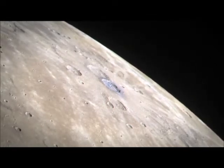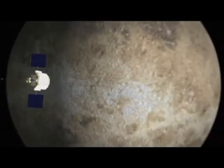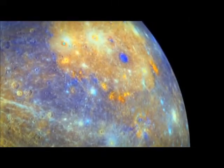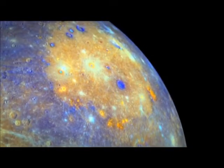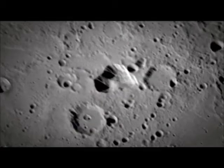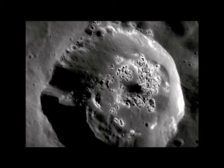Mariner 10 was the first spacecraft to fly past Mercury back in the 70s, but with the arrival of Messenger in 2011, we finally had our first spacecraft in orbit. Messenger has sent back stunning images, like this one of the Caloris Basin, the largest impact crater anywhere in the solar system.